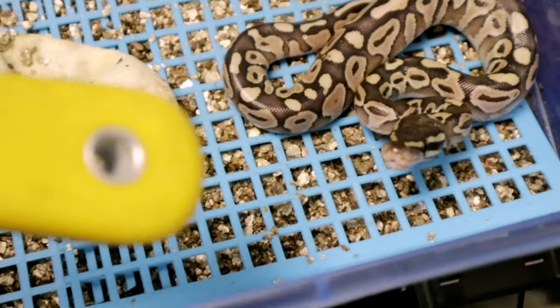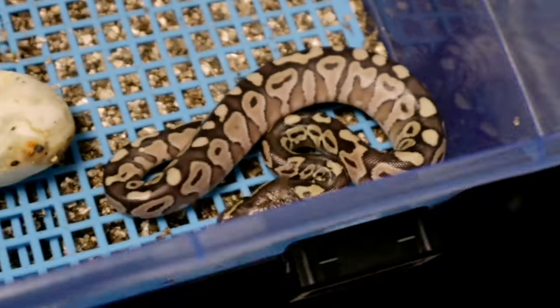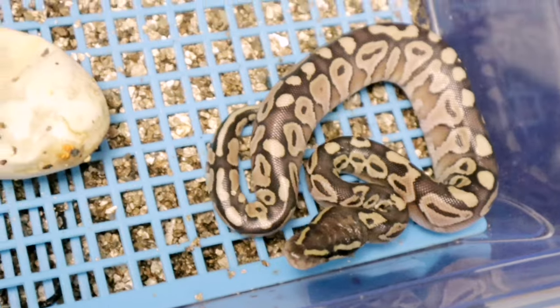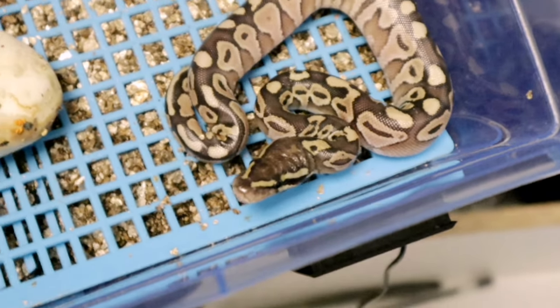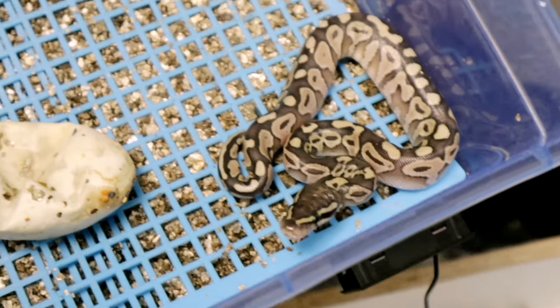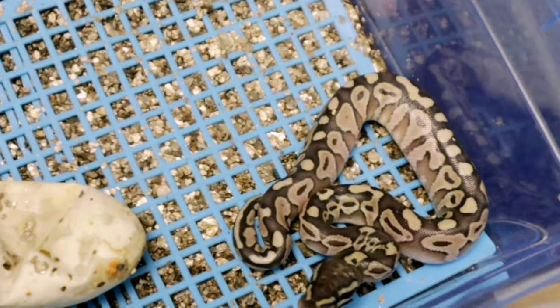Hi, Snakey. Hi. Oh, man, this one's a feisty one. Man, all of them were nice. Like, all 11, and this one seems feisty. But what do we do with feisty snakes? I don't really feel like getting bit right now.